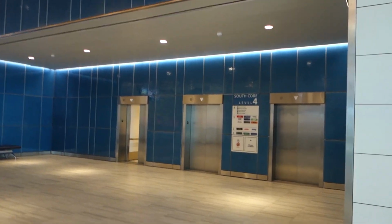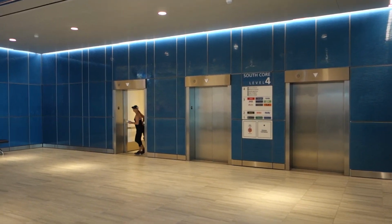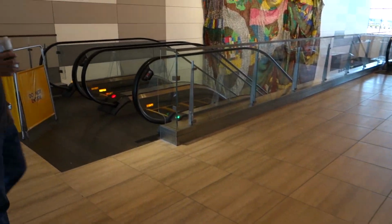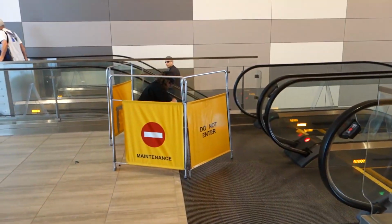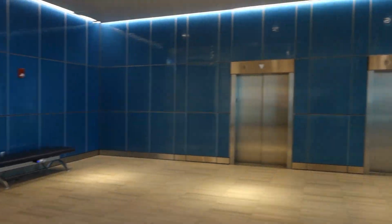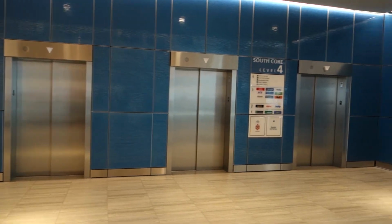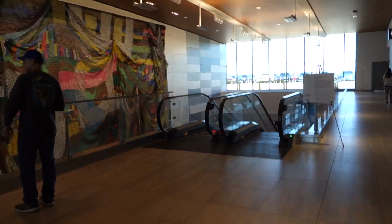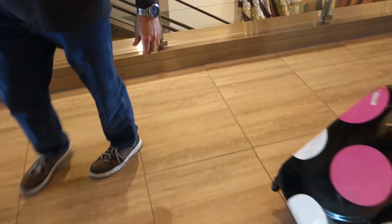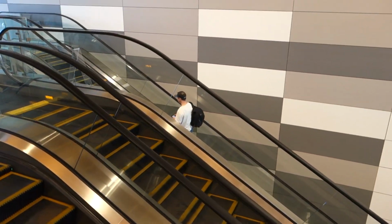All right, we are at the brand new rental car center at Tampa International Airport. We got Schindler escalators, and there's a Schindler guy working on one. Anyways, we're gonna ride these. I don't know if you want to. Oh wow, look at that. Let these guys go. Get some good pictures of that.